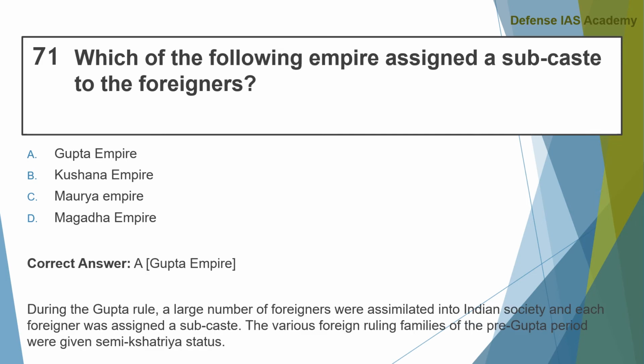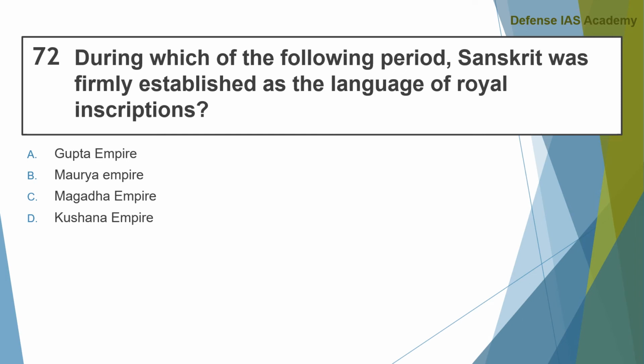Question 71. Which of the following empires assigned a subcaste to the foreigners? The answer is option A, Gupta Empire. During the Gupta rule, a large number of foreigners were assimilated into Indian society and each foreigner was assigned a subcaste. The various foreign ruling families of the pre-Gupta period were given semi-Kshatriya status.